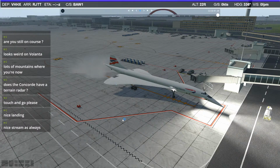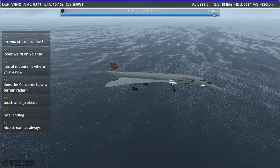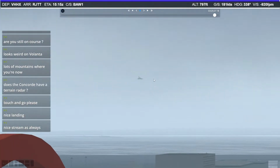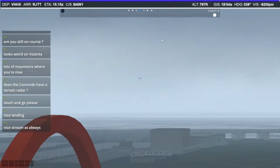Oh. Let me just check my computer. Bear with me, guys. Sorry, I've got something going on. There we go. Right. Let's zip it back so we were on approach. There we are. Let's watch it from a tower view. It's quite cool. Well, the tower's a long way away from the runway here, but that's all right.